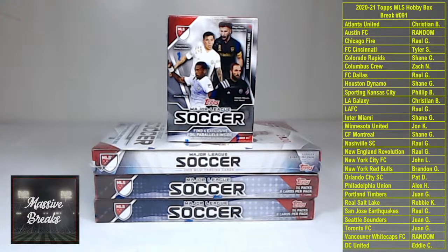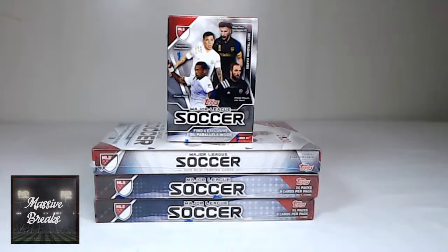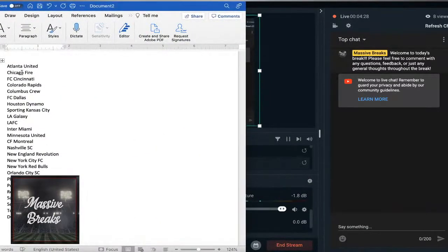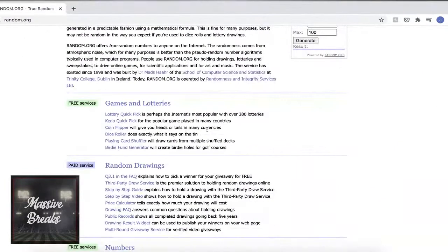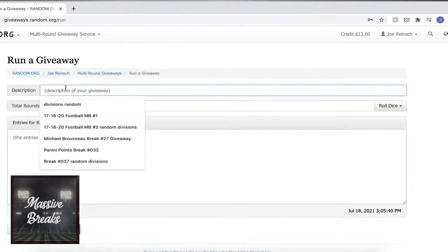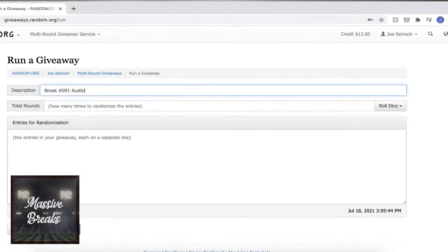But for now, we're going to do the random for Austin and Vancouver. So I'm going to go to a shared screen. I'm going to drop the teams list out of here for now. We're going to leave the Massive Breaks logo on there. So here we go. First, we are going to copy our teams list here. We're going to go to random.org. I'm going to do the multi-round giveaway service. Do new giveaway. There we go. So this is going to be break number 91, Austin, Vancouver, random.